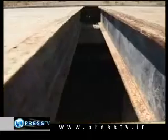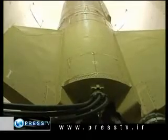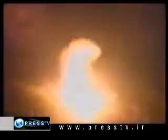Well, the IRGC official also stressed that the Great Prophet 6 maneuver is totally defensive. It has defensive objectives and will be staged with a message of peace and friendship. Iran has repeatedly emphasized that its military drills and capabilities are merely aimed at defending the country against possible foreign threats. Now, IRGC's Naval, Air and Ground Forces staged the Great Prophet 5 military drill in the Persian Gulf back in April 2010.